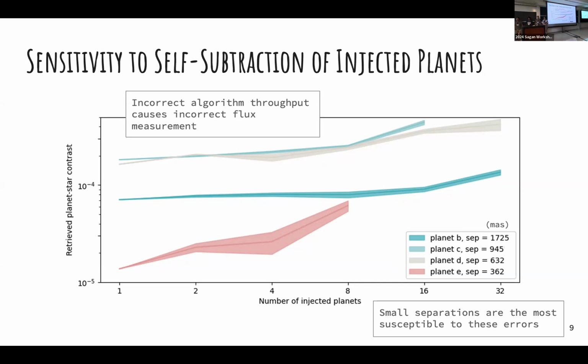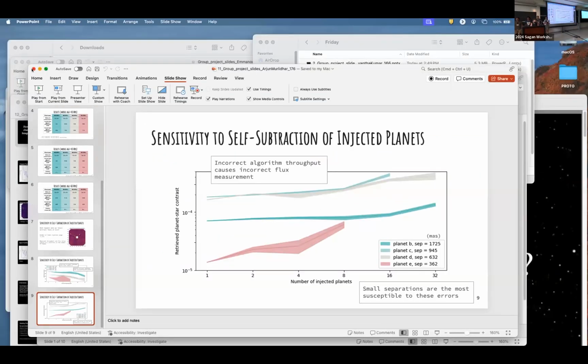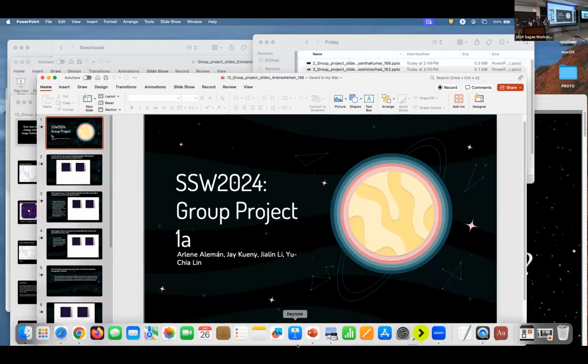Nice job doing exactly what I told you not to do. Basically, the planets start looking like the PSF halo, so the PCA mode starts subtracting them more efficiently because they look like a halo.